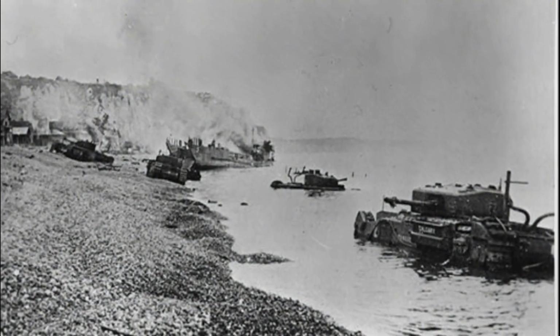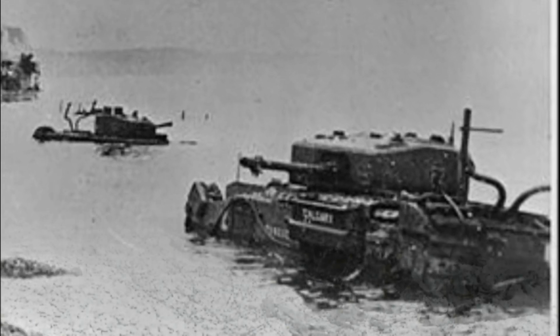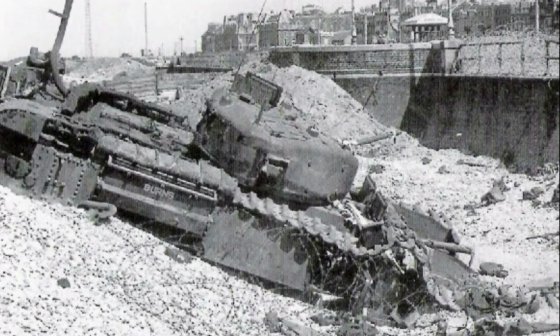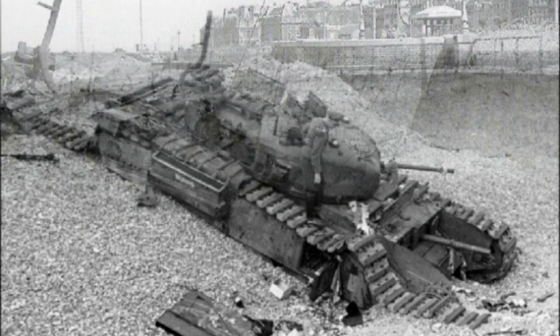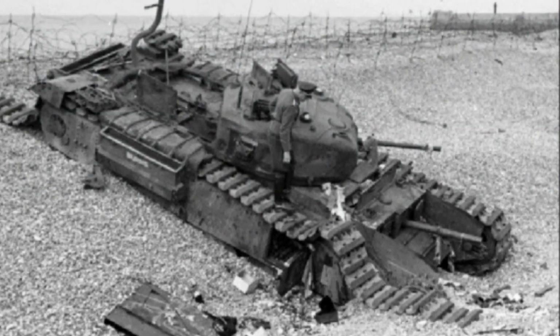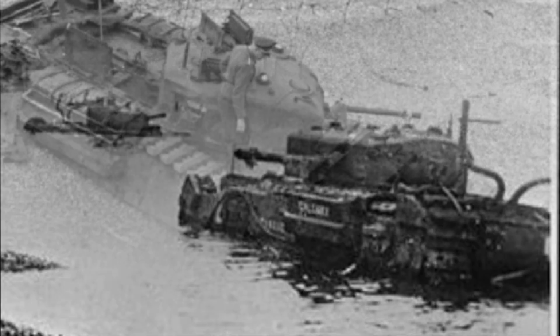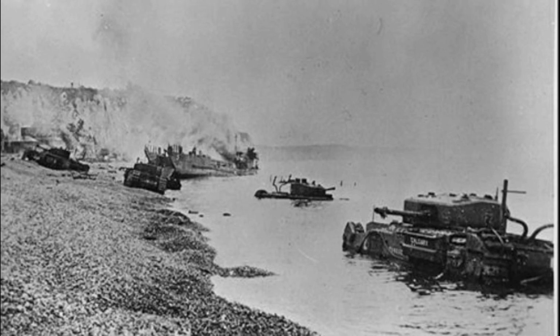This was unsuccessful as the tanks either exited into too deep of water and sank, or could not get good traction on the beach sand and either dug themselves in or broke their tracks. Though unsuccessful, the Dieppe raid provided many lessons that the Allies used to make D-Day a success 2 years later.